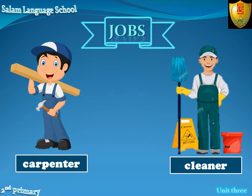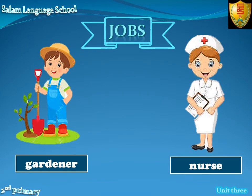In this unit, we will learn some new jobs. The first job is carpenter. Carpenter. Yani nagar. Cleaner. I'm in Nazafa. Job number 3 is gardener. Gardener. Bimana muzera.